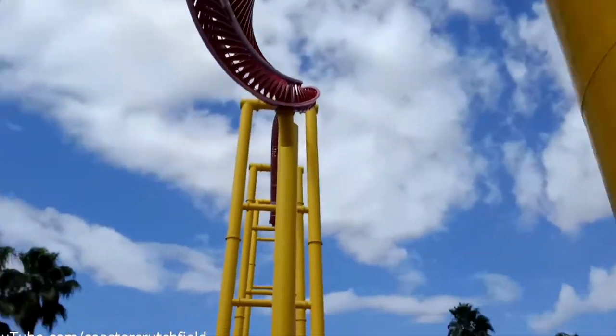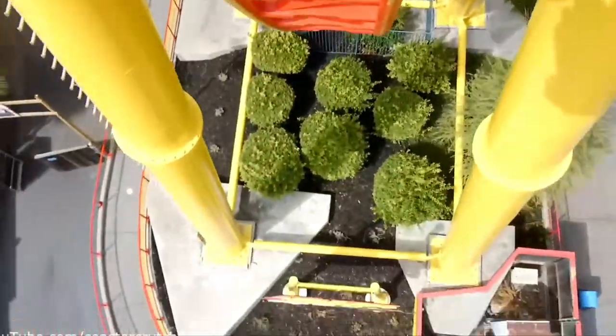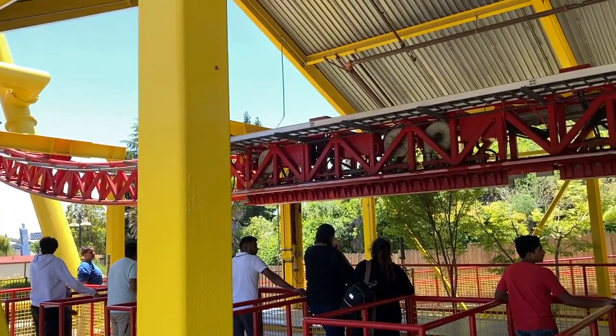One final thing I want to note is the height limit and the height maximum. You have to be 54 inches tall to ride, which makes sense, but they cap it at 75 inches. I assume this is so you don't hit your feet on the platform, but I could be wrong. So if you're a taller person, watch out.